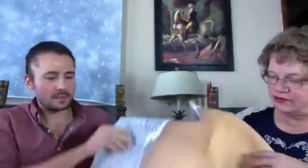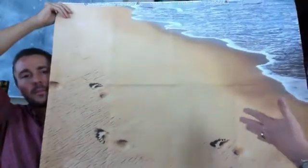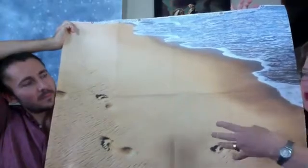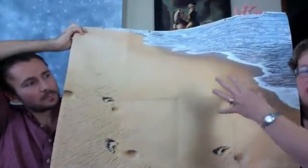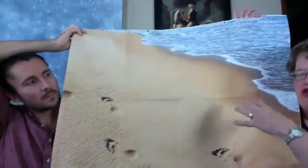First off is Footprints in the Sand. Do I have it upside down? It's this way. This one is 27 by 36. These are all done on 14 Aida. We also have a pattern for Footprints in the Sand that we have done. It will only fit on 27 by 36. Gevork designed it.